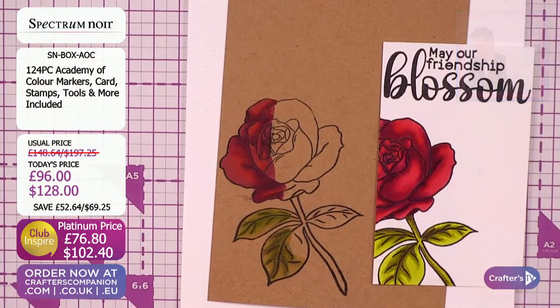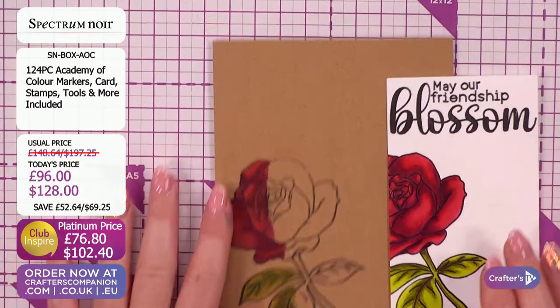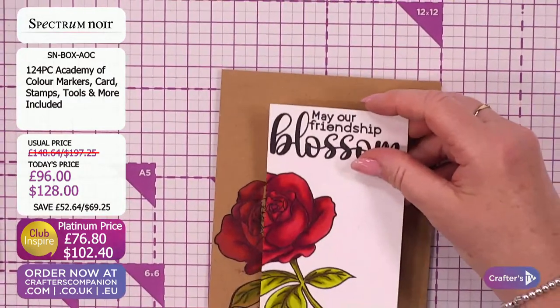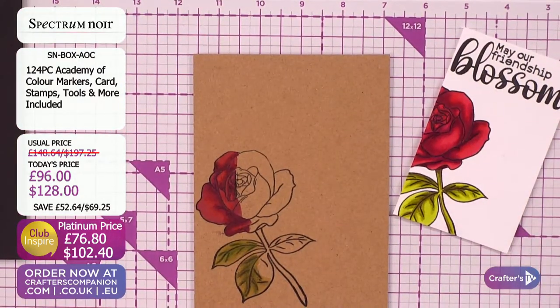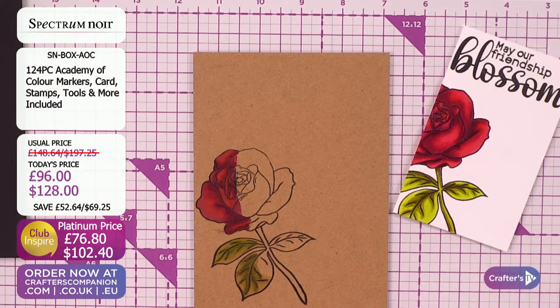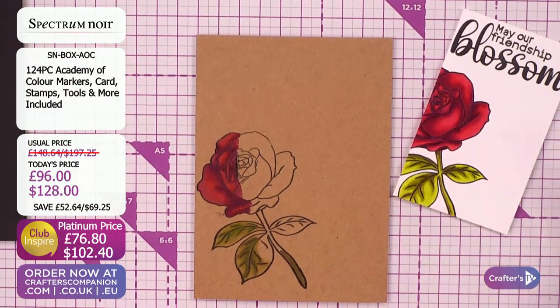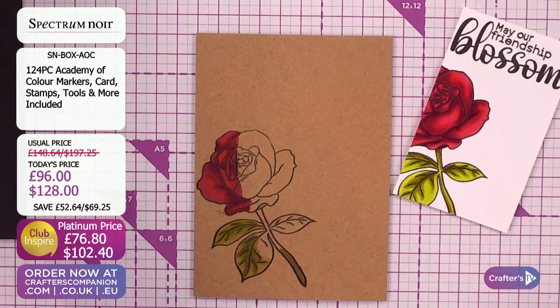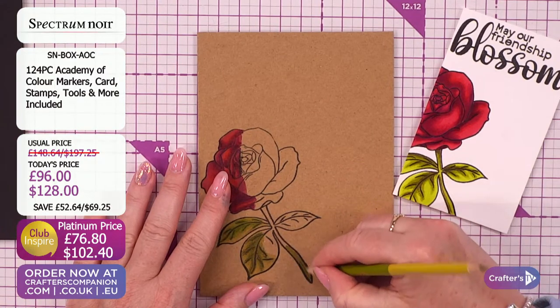Right, so we've got to the stage where we've got both of our pieces. So let's take that out of the way. What we're going to do is marry these up. Oh, we've forgotten our branch at the bottom there. Haven't even coloured it in, so I'm just going to use our darkest one at the top. There we go. And just put a little bit of green in there, just on that tip.